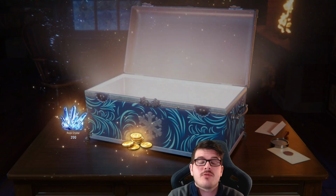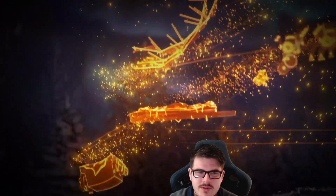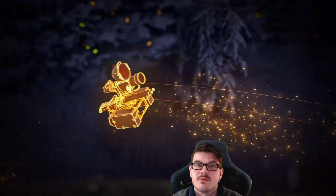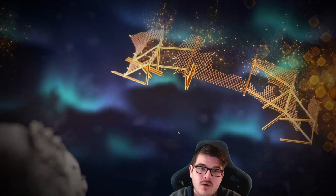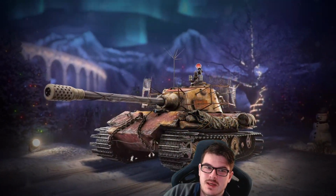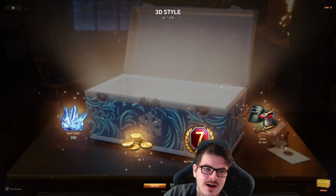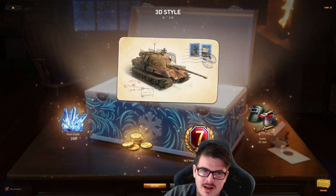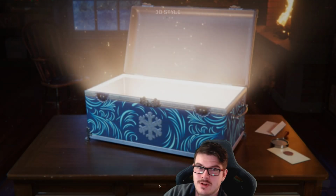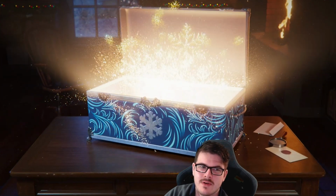We've got at least a 3D style or something. And yeah, there you go. It's a 3D style, unfortunately. But I guess it's for a decent tank. E75 getting a 3D style, not too bad. And Wargaming charge ridiculous amounts to be able to pick up these kinds of 3D styles, to be honest with you. But yeah, it's a nice one nonetheless. Don't particularly like the look of this one, but I guess it's a free 3D style and we'll probably use it whenever we play the E75 anyway.